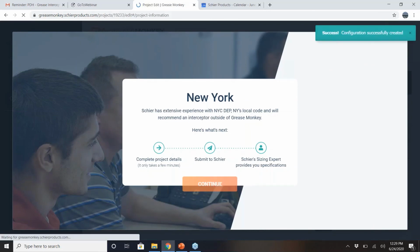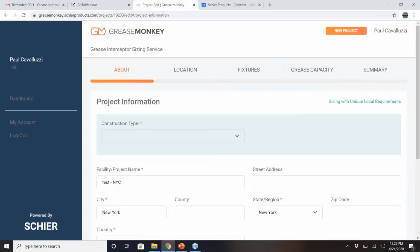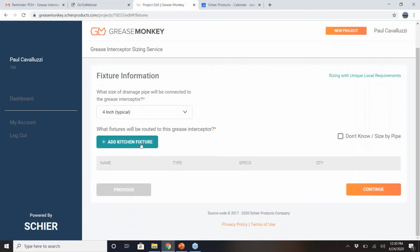And that comes to the pump out cycle. That goes to anything, however you want it to be. We just ask you, when you're filling this out, to try to make it as accurate as possible. When I go to the fixtures, you're going to preload all your fixtures here, and we're going to automatically convert those to the table 1 and table 2 for you. As long as you put in all the fixtures that are going to be connected, we'll make sure we get you the appropriate size interceptor.